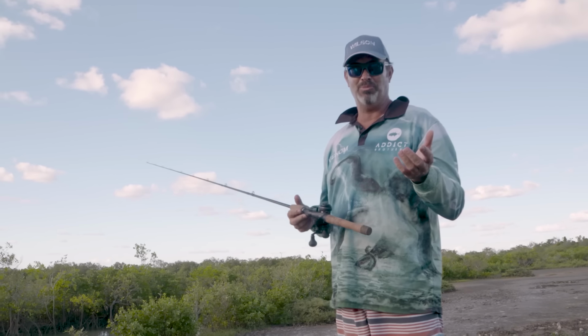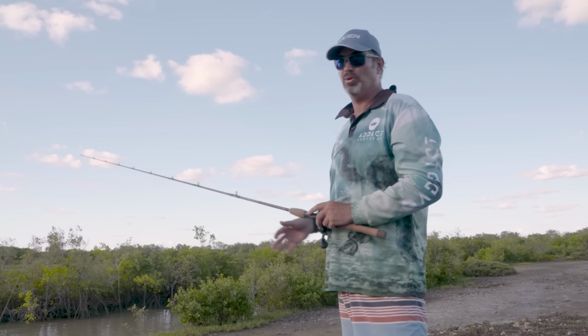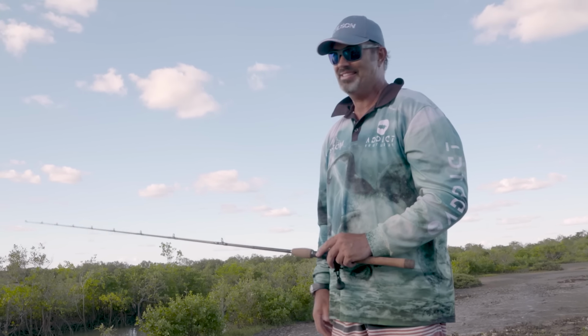Okay. If you've never given topwater a go, if you're a seasoned barra fisher and you just want to chuck bibbed lures, that's fine, catch more fish. But when you do get them on topwater, you know what it's like. I mean, come on. There's nothing better, is there?